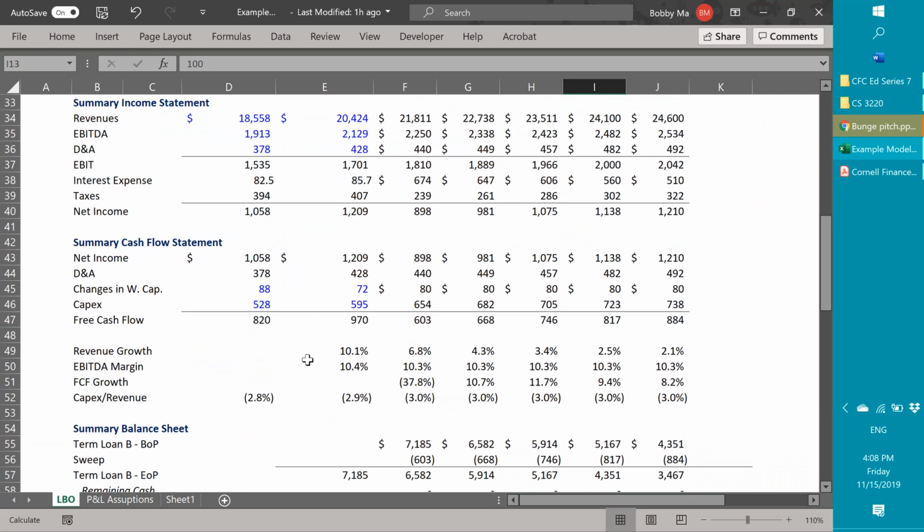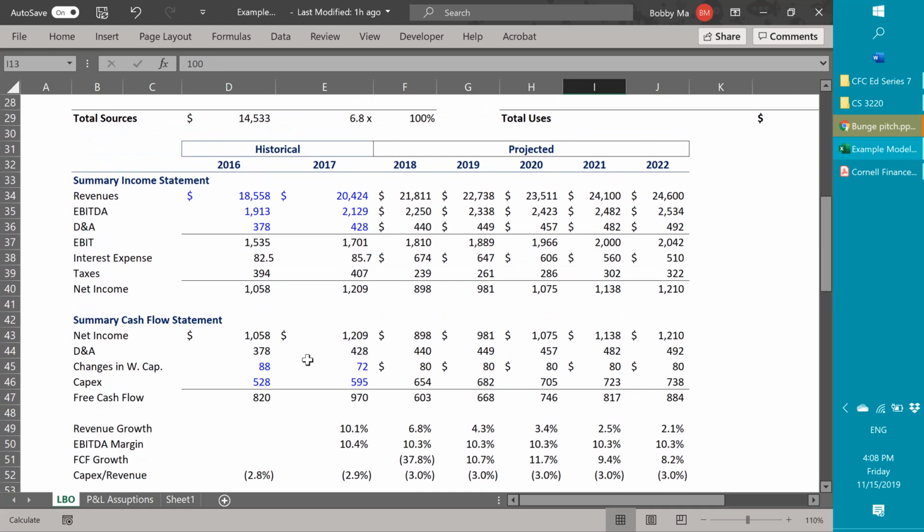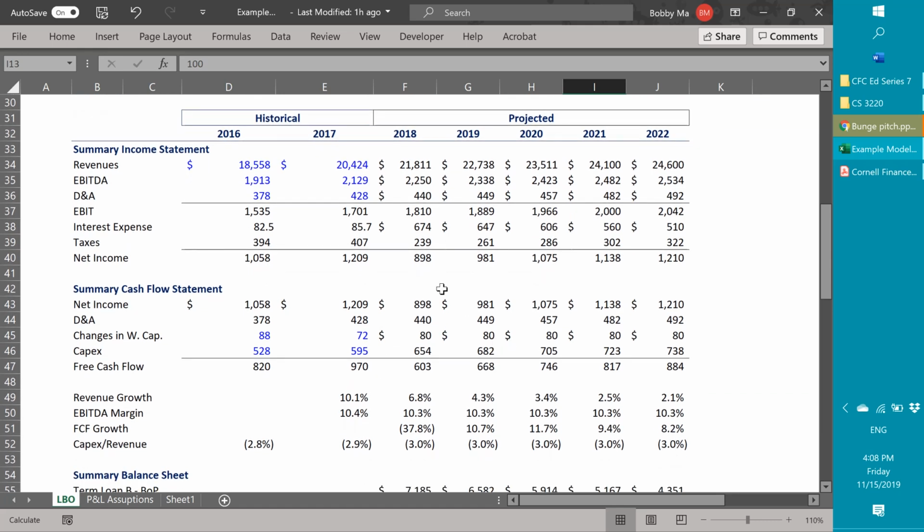Cool. So then you have your various assumptions. Basically, this is a very bare bones income statement. We expect to generate net income of this amount. Then we have a cash flow statement, where we basically adjust net income back up to free cash flow. This free cash flow is the amount we have available to pay our interest expense as well as pay down our debt. I accounted for interest expense up here, so this free cash flow is what we have remaining to be able to pay down our debt.